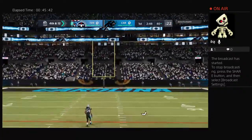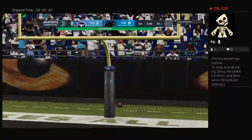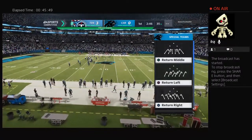And I'm not saying it happened here, but you know what a good rule of thumb is when a play like that occurs? You know who usually recovers it? The guy who missed his block and let his quarterback get hit.